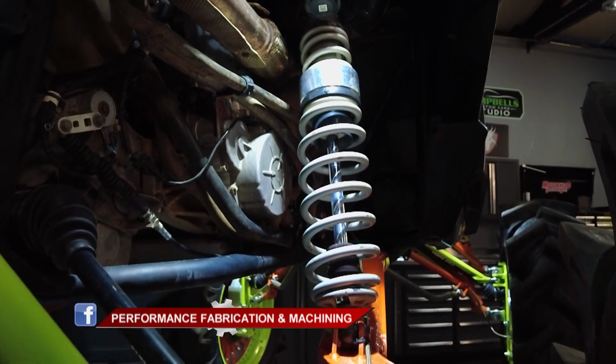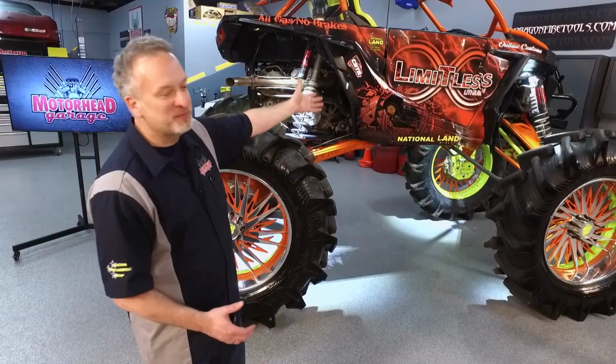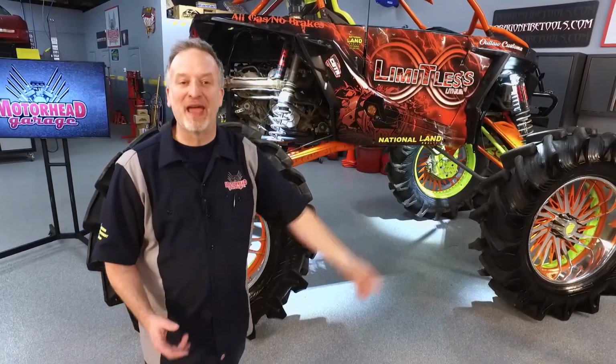Anything you can imagine for your side-by-side, you can get it at Performance Fabrication from the ground up. Wheels, tires, suspension, sound system, they have it all, and a limited lifetime warranty. Check them out on their Facebook page.